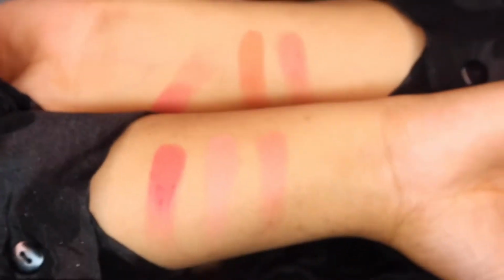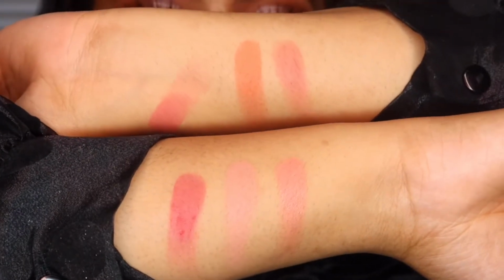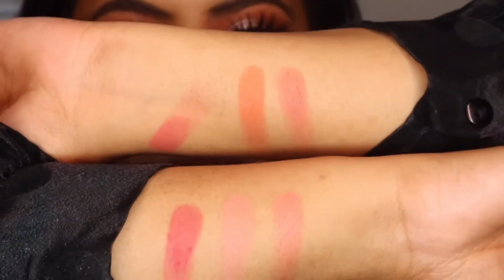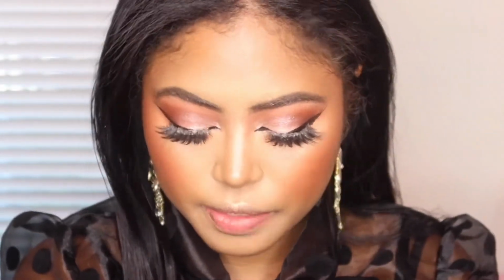So these are the two rows of the palettes. Like I said, as you can tell, I feel like Pretty Posh might be the one shade that I might not be wearing by itself, but all the other ones I can wear alone and it'll look just fine with my skin tone. Okay, so the next item that I'm going to try out is the lip cushion.